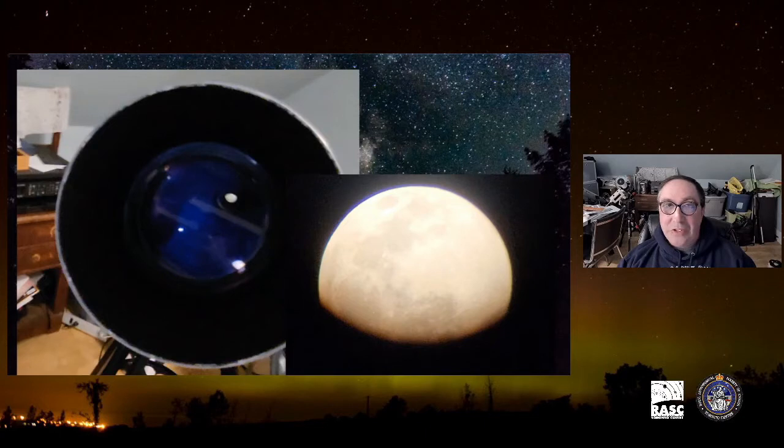Anybody that would be interested in really using these scopes for some more serious observing, I would go with the higher apertures. There's 130 millimeters, and I would also go with the reflector telescope as well. The reason I didn't is because I wanted this to be an absolute beginner kind of telescope and not have to worry about collimating a reflector scope.